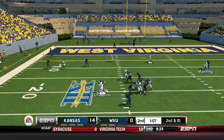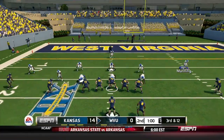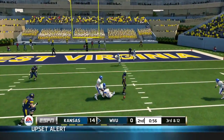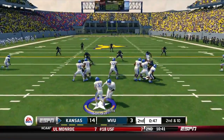Chugginoff going to try to step up in the pocket and scramble, but he's taken down by Isaiah Bean. A sack of 2 yards. And it's a 3rd and 12. Chugginoff dropping back. He's going to throw. He finds his receiver. No, it's dropped again by Smith. And it's 4th and 12, and we'll force them to a field goal.